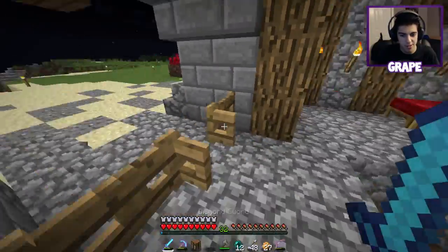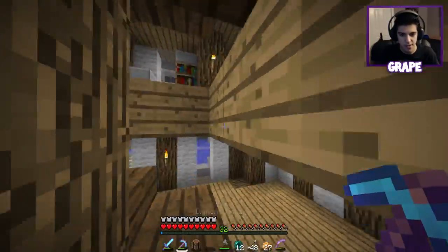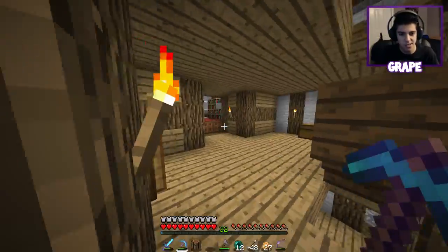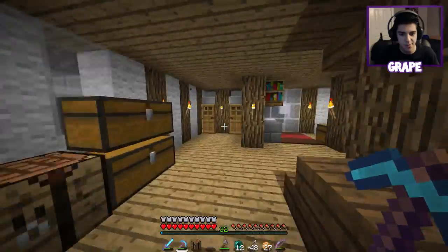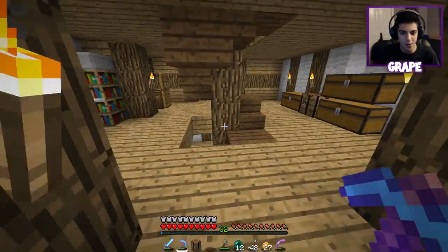Then if you go in the house, I don't remember if I showed this or not, but if I haven't, I'll just show it again. Yeah, I think I did show this interior design. I'm still working on it. I mean, there's still more to be done, but this is what we got so far. I really like the kitchen. I've been brewing stuff in here for potions.